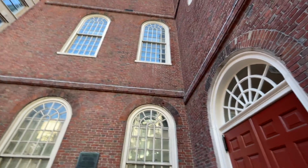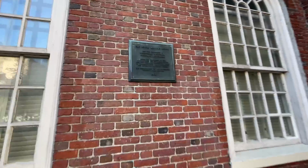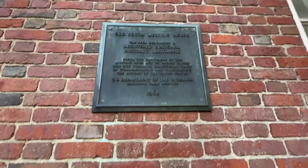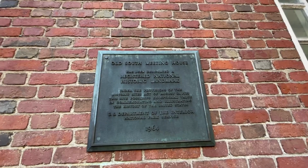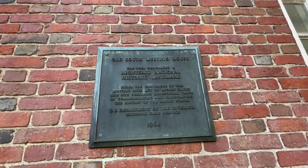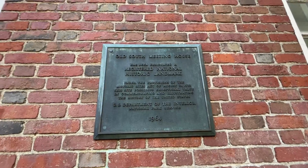That's just wild to think that all happened right here. Let's see what this one says. The Old South Meeting House has been designated as a registered National Historic Landmark. I would say so.